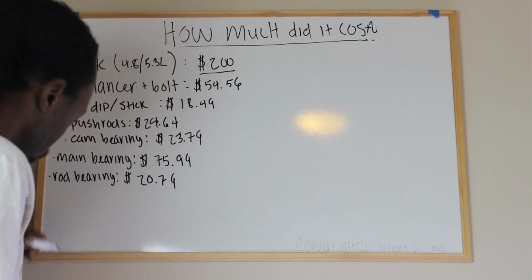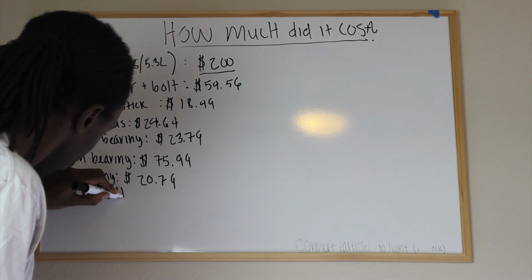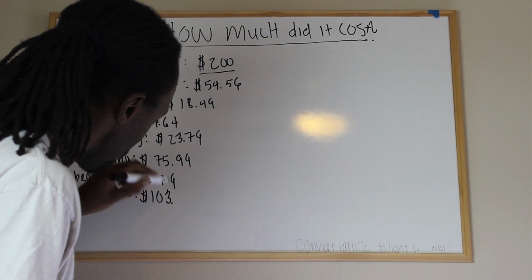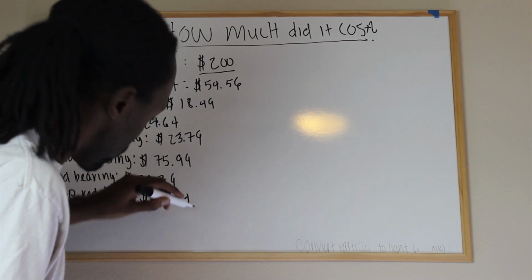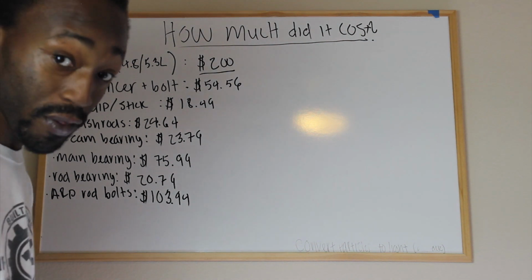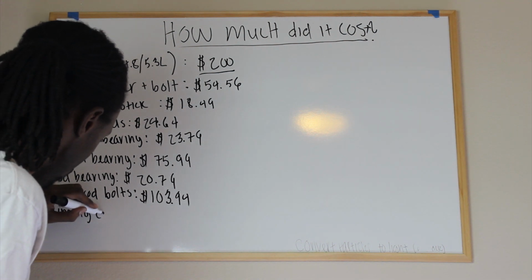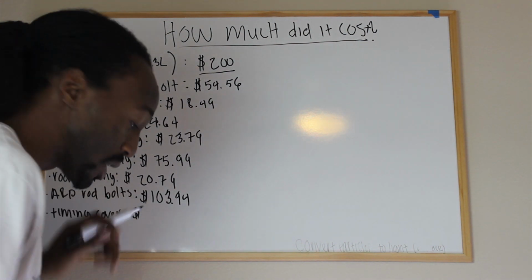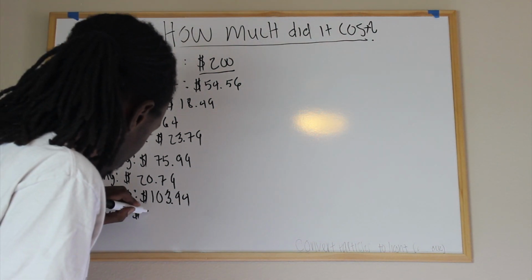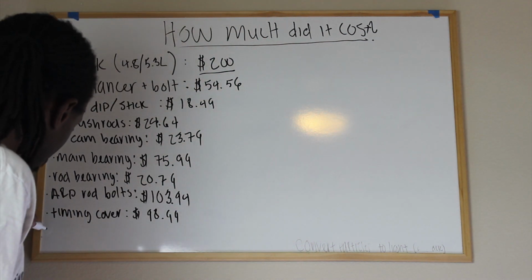Then we got the ARP rod bolts. That is $103.94. Got to keep those rods intact. Then we got a brand new timing cover. This one came with the gasket, so I won't put that on there, but I'll put timing cover. That's right, this timing cover was actually with gasket and with the bolts. It was a really good deal. And that one was $98.99. And then we got the rear main seal.